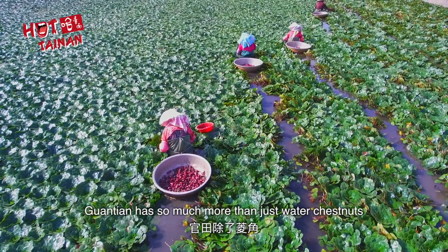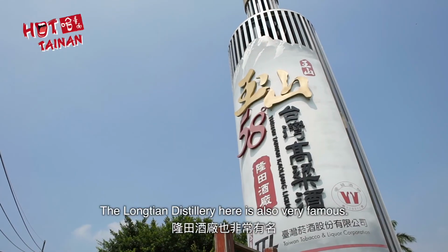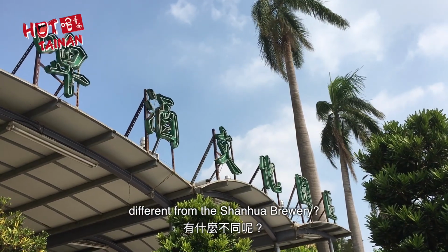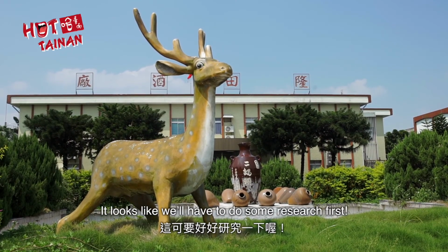Longtian has so much more than just water chestnuts and ecological parks. The Longtian Distillery here is also very famous. But what makes this distillery different from the Shanghua Brewery? It looks like we'll have to do some research first.